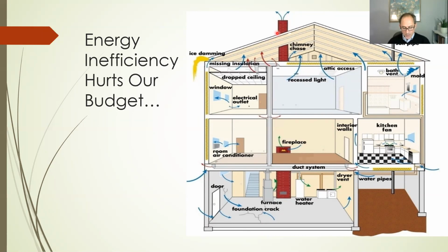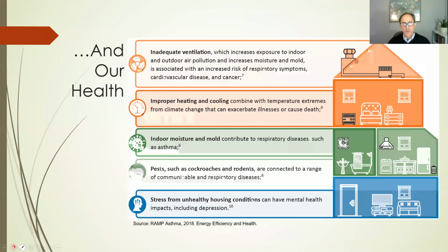So the state programs directly help limit this heat loss through air sealing and insulation, and we'll be discussing them shortly. And not only do these energy inefficiencies hurt your budget, they also impact your physical and mental health. So the research is pretty clear that poor indoor air quality and uncomfortable space impacts us. We are impacted through poor air quality, uncomfortable spaces, poor ventilation, temperature extremes, and simply by arguing over the thermostat, which I know in my family we have those arguments all the time. So there are financial and health costs to that kind of inefficiency.